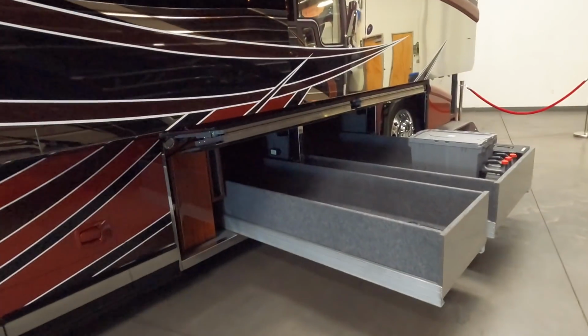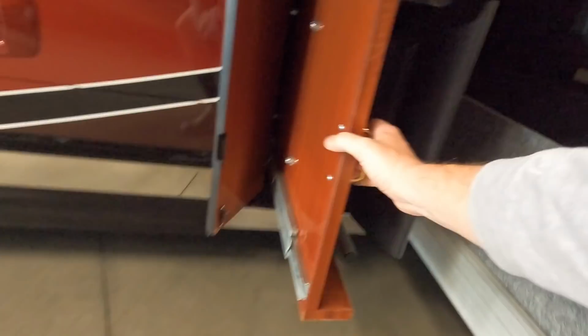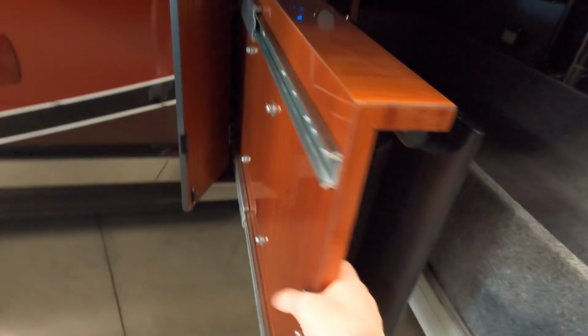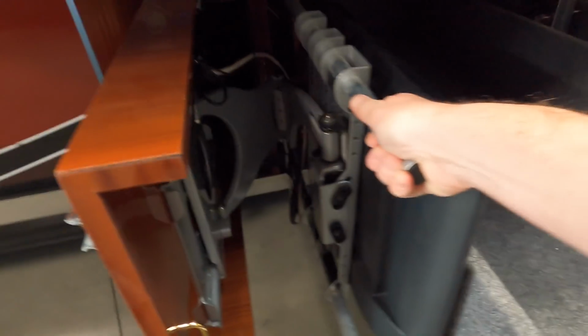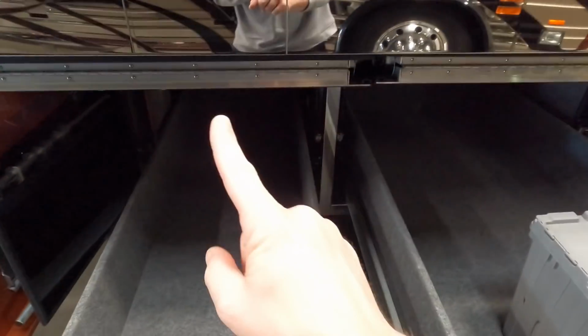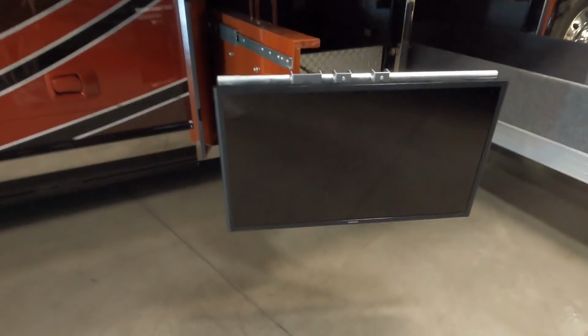Let's see what else is going on in these bays. You have an entertainment area right here. And, oh yeah, so easy to use. I've never been in this coach ever before. I'm just kind of shooting from the hip here. So, maybe if I put this tray in. I think you probably have to put this tray in first to bring the TV out. Hold on one second. I'll pull this out here for you guys. You can see this TV swivels out, very easy to use.